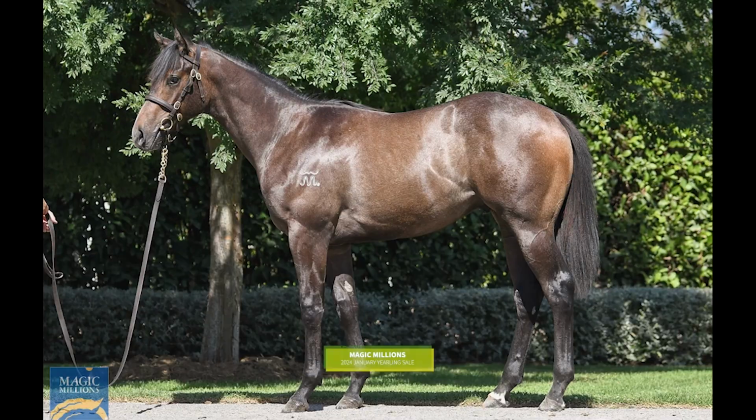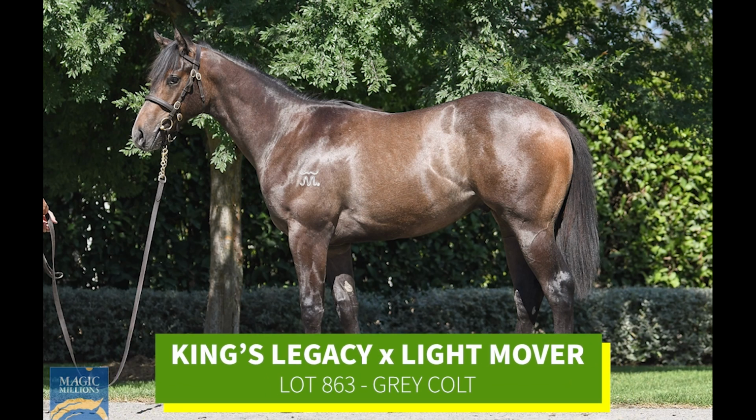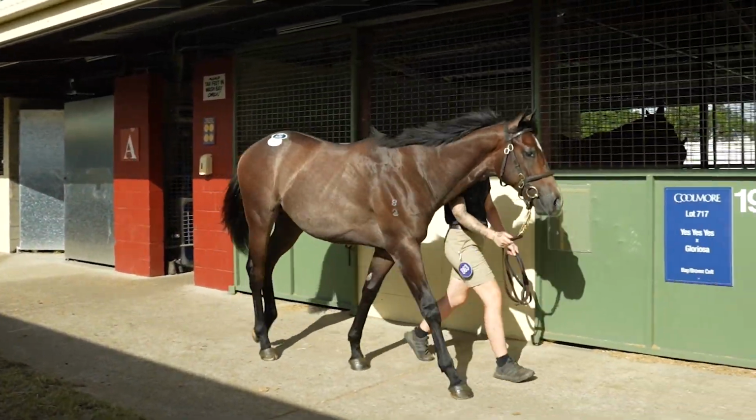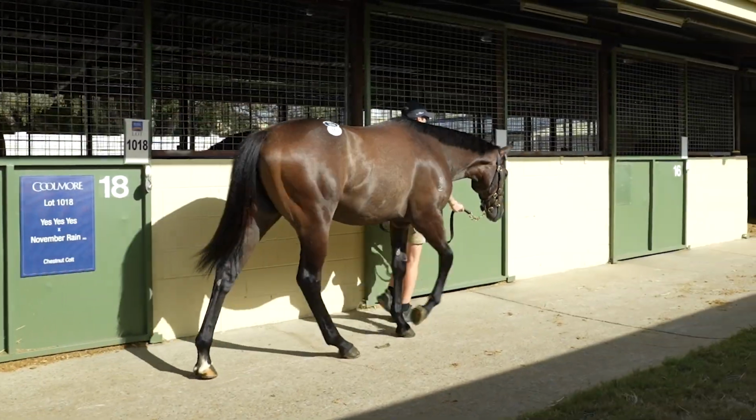Okay, let's move on to our regular yearling spotlight segment. This week we're going to talk about the King's Legacy light mover grey colt that we purchased at the Magic Million sale in January for $160,000 in partnership with Australian Bloodstock. This colt is from the first crop of outstanding sire King's Legacy, a dual Group 1 winner as a 2-year-old.